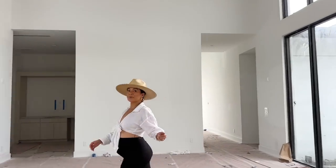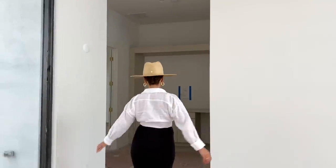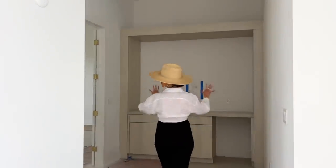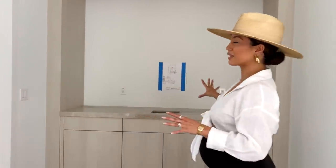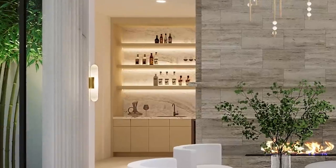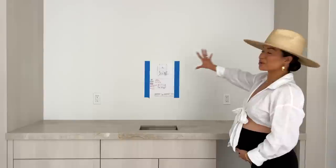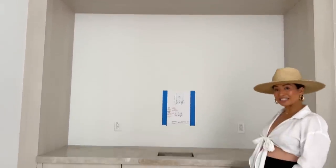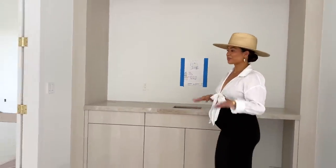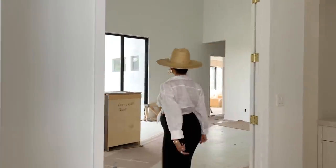Onto the primary suite now, one of my favorite parts of the house. So this is really cool. Just off of the living area and right before you enter the primary suite, we have this beautiful bar going in. This is also a Taj Mahal countertop here, and we're gonna have the same stone along the backsplash with floating shelves, little wine fridge here, and sink. So fully stocked. Great for a little nightcap.